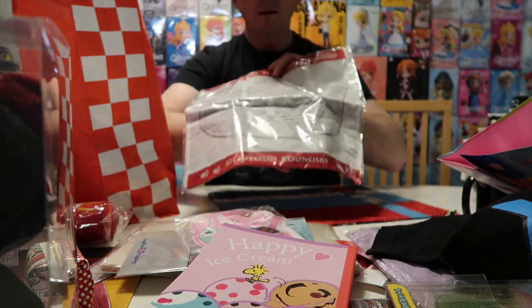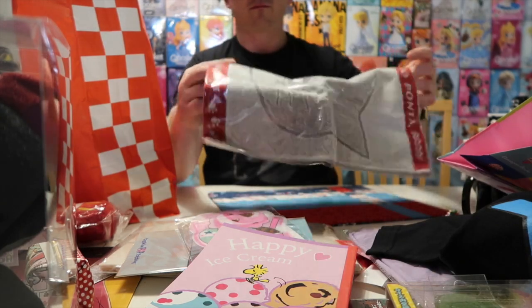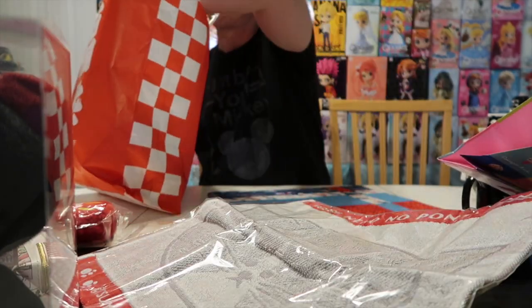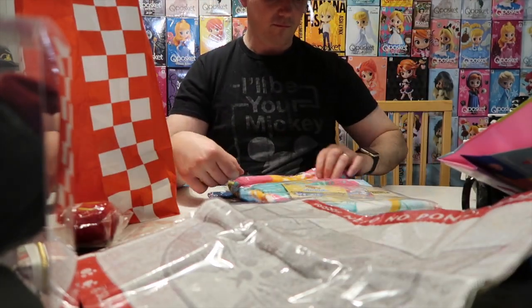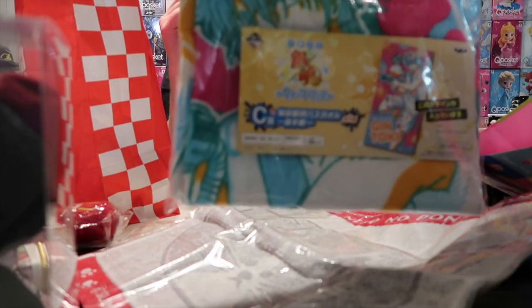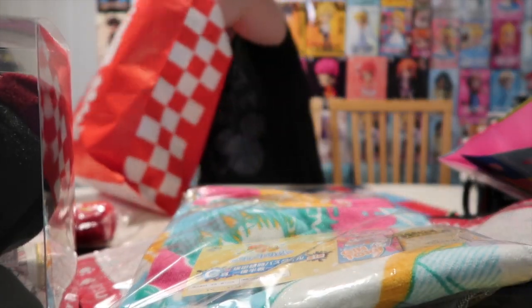It's a cat towel. Yeah, towel. Facial towel. Okay, cute. I don't know what anime it's from. Cute, nice though. Cute, yes, absolutely, and thick. Oh, another towel. Ooh, that's a C prize from Kuji. Cute towel. Don't know the anime though. It's cute though. But it's a good towel. That's a good size towel.